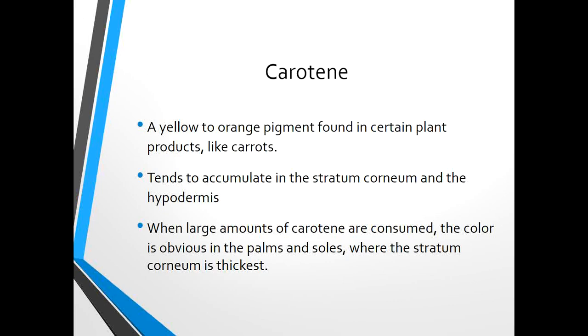You see it in individuals who have a very fair complexion. A lot of times babies who eat a lot of carrots as baby food, or eat a lot of butternut squash, things that have a lot of yellow or orange pigment, you will see that carotene build up in their palms, their soles. And for my son, we saw it across his nose, had kind of a yellow pigment to it.